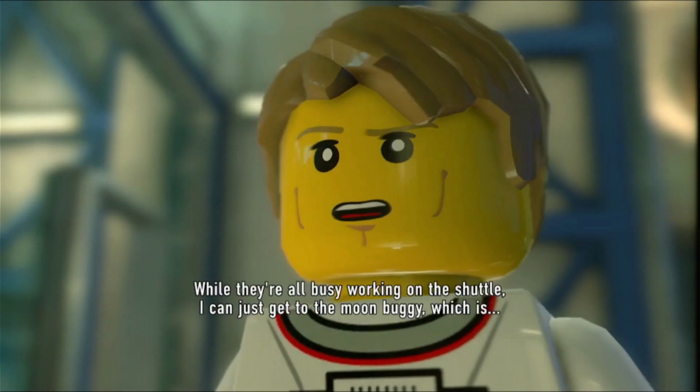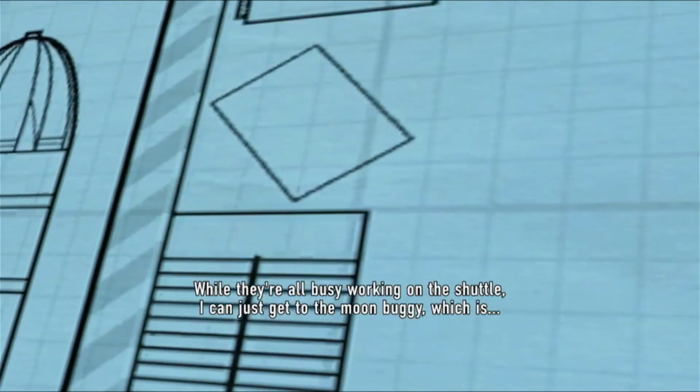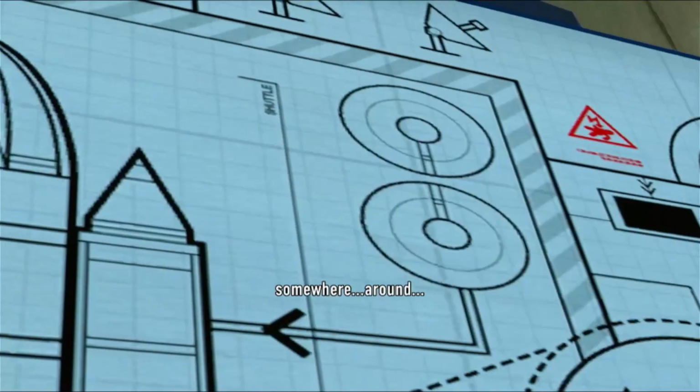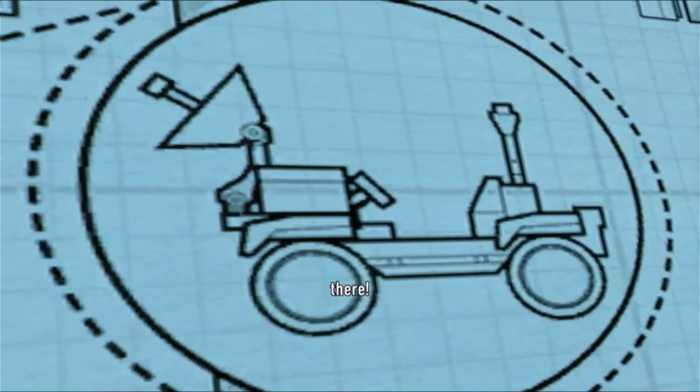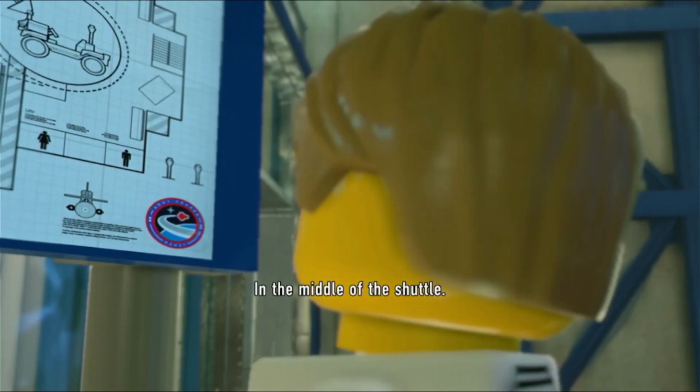Perfect. Oh, that's funny. They're all busy working on the shuttle. I can just get to the moon buggy, which is somewhere around there. Oh, it's on the shuttle. In the middle of the shuttle.